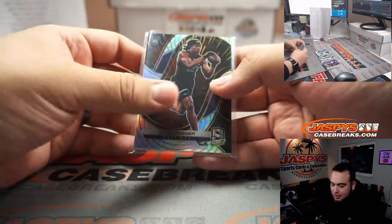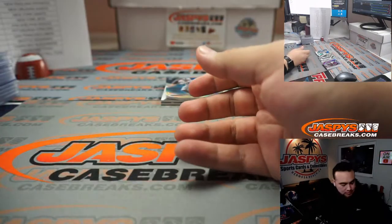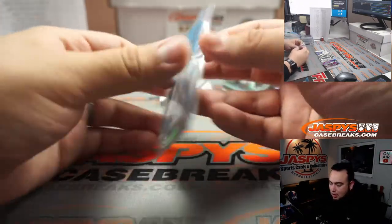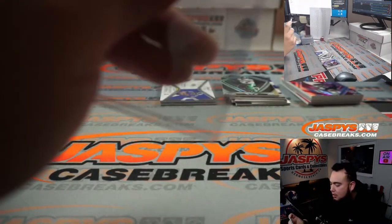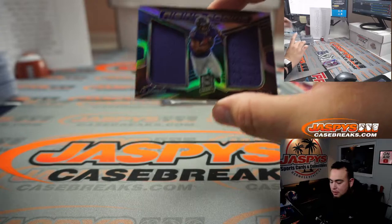Kyle Duggar, 29/75. Patriots, R&B 9. Going to Travis. We got a little Henry Ruggs die cut for the Raiders. R&B as well, 20. Spot 0 going to Jay. And we got J.K. Dobbins, 34/149.